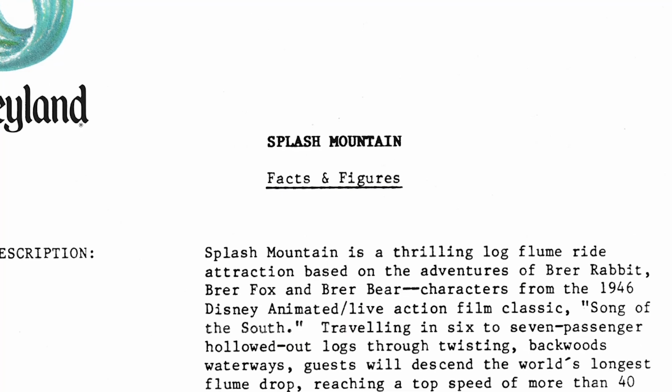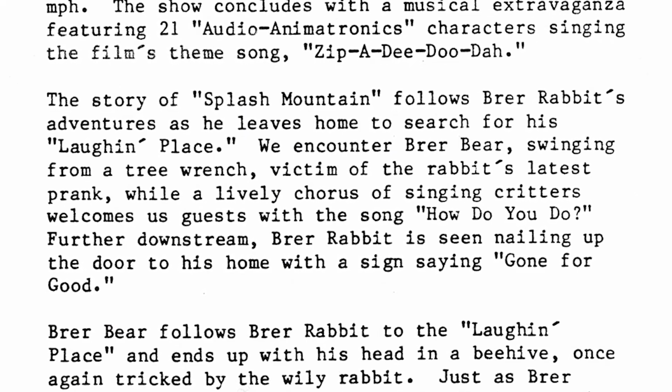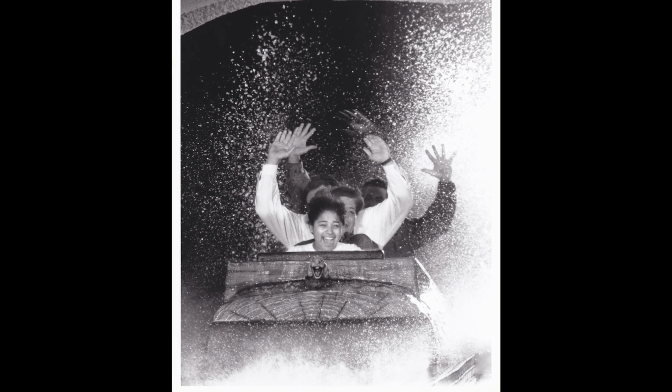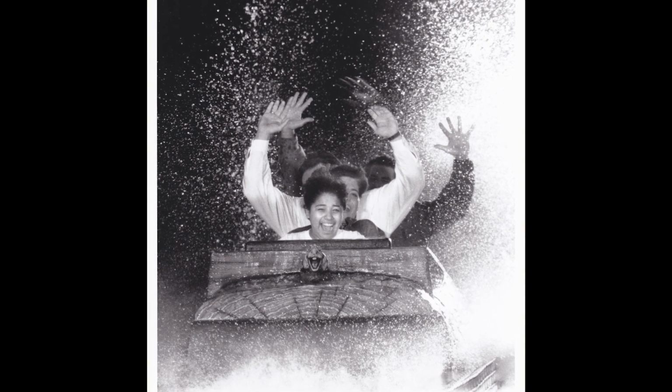This next document has all the facts and figures, and Splash Mountain's storyline as well. It says, the story of Splash Mountain follows Brer Rabbit's adventures as he leaves home to search for his laughing place. Then it basically describes what you see in the attraction, and it ends with, the rabbit pleads not to be flung into the briar patch, and this prompts Brer Fox to do just that. Brer Rabbit, along with Splash Mountain guests, plunges down the side of the mountain and into the briar patch. Brer Rabbit has tricked Brer Fox again. The briar patch is really his home.